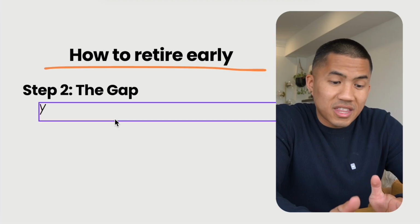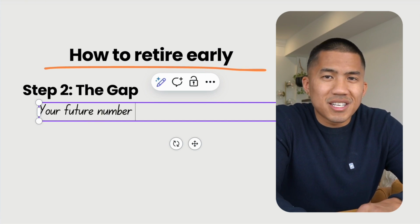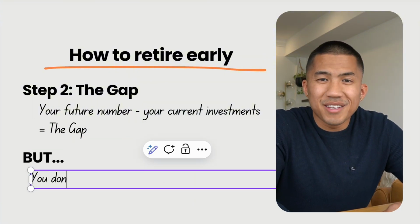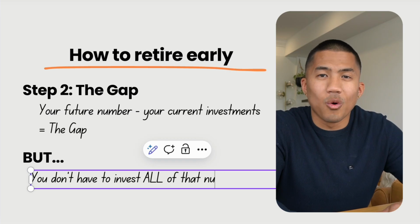Knowing where you are starting at and where the finish line is, you can now figure out what the gap is, what's missing. And instinctively, you're probably just gonna wanna subtract where you're starting from your end goal, but it actually doesn't work like that. But luckily for us, compounding interest exists and you don't have to invest that whole number.